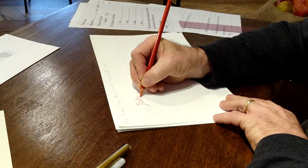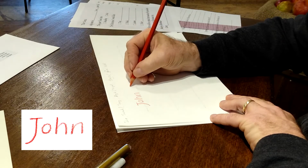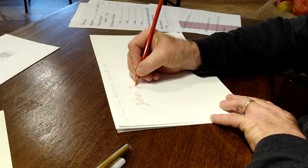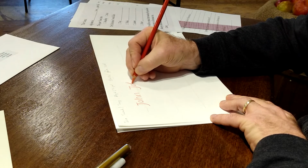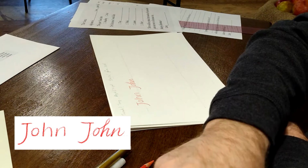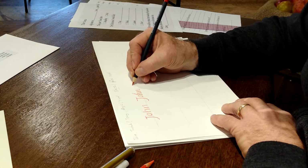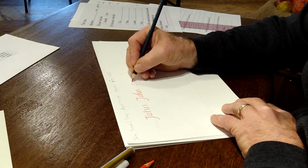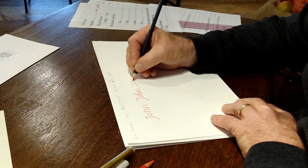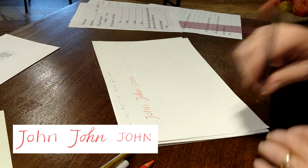Now, I like doing things in color. If you are a little bit older and you know cursive, you can certainly do it in cursive, and there's nothing wrong with that. I'm going to change to a different pencil now because I use pencil a lot. If you want to just do big letters, you certainly can do that as well. So when you see the letter and you say, my name is John, you can fill it in.